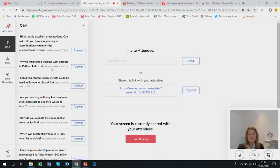And then again, a question for you: when will substantial volumes, more than 100 tons, be available? So, as I mentioned, we're currently in the process of building our full-scale plant, which will be operational starting December of this year. It will have a capacity of 10,000 tons, so the actual capacity will ramp up over the first quarter of 2020.